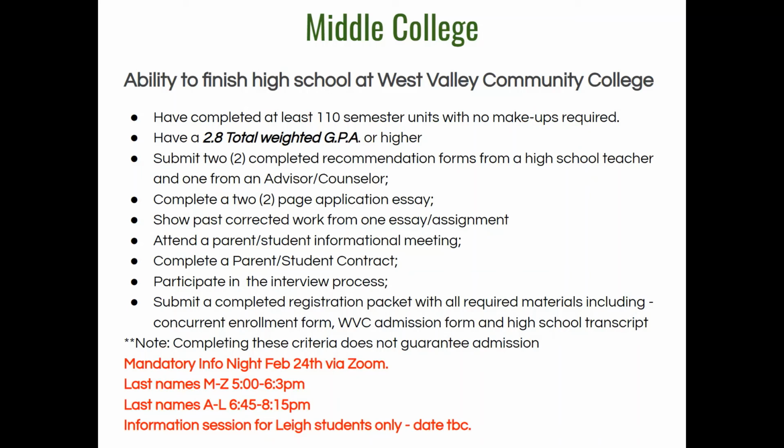If your last name falls under M through Z, you will attend at 5, and if your last name falls under A through L, you will attend at 6:45 p.m. The Zoom link to the info session will be shared with you from your school counselor and also sent to you in your Canvas course as we get closer to the date.